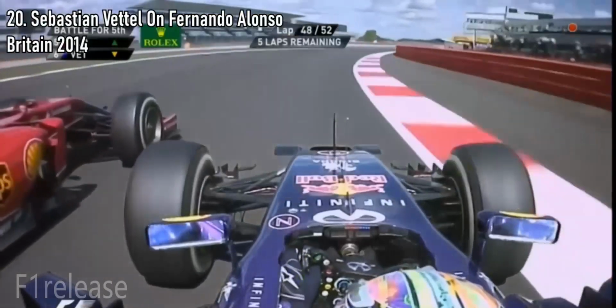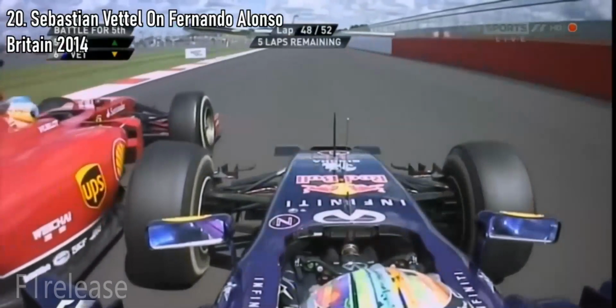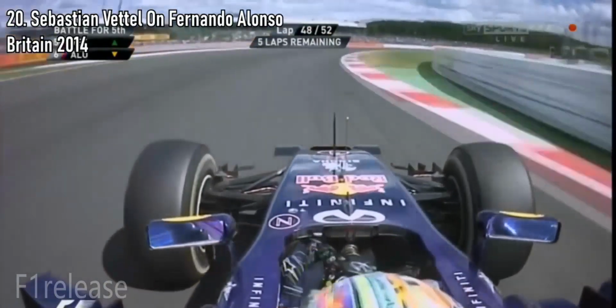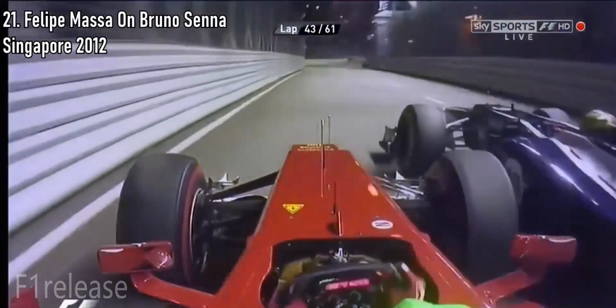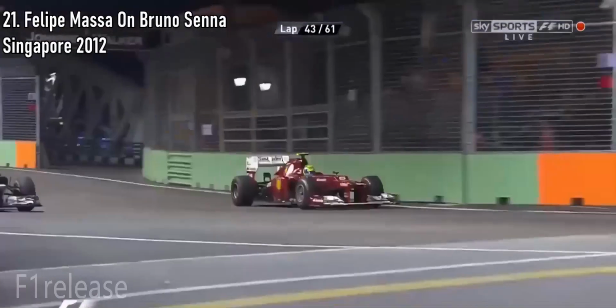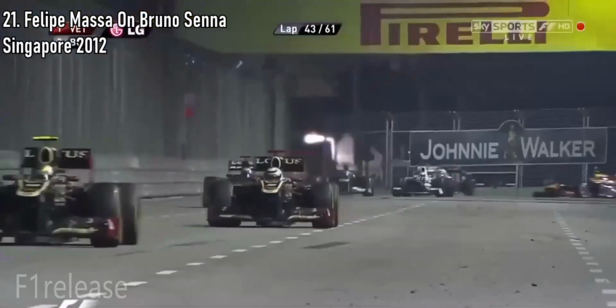Somehow not touching as they go round Woodcote and on towards Cox, where Alonso passed Vettel on the outside a few laps ago. And on the inside, Sebastian Vettel gets it done this time. What we think is a puncture, and this is not normally an overtaking place. Oh, and they touched, and Felipe Massa just about manages to keep control of that Ferrari.